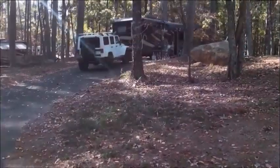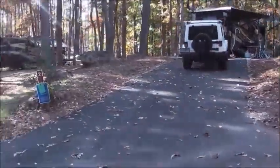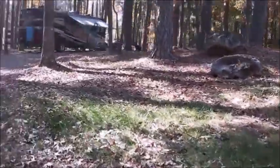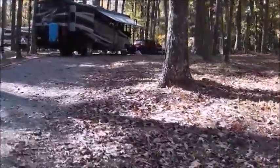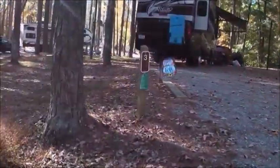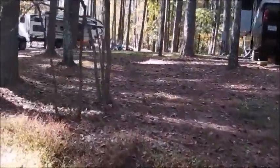All right, it's time to show you around the campground so you'll know what to expect when you come here. Starting off with sites 1 through 12, this is a special loop that is designed just for big rigs, because the remainder of the campground is not so friendly for big rigs as the turns and trees are very tight. So I highly recommend sites 1 through 12 if you have a big rig.